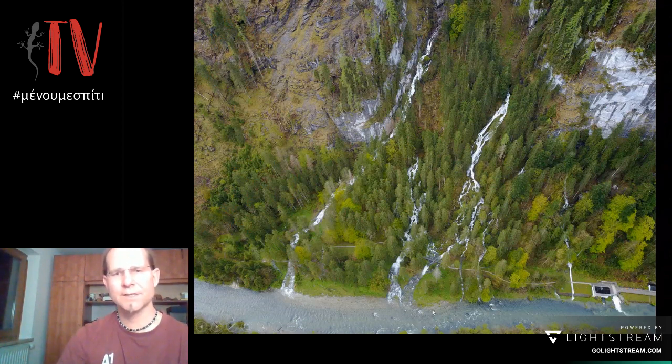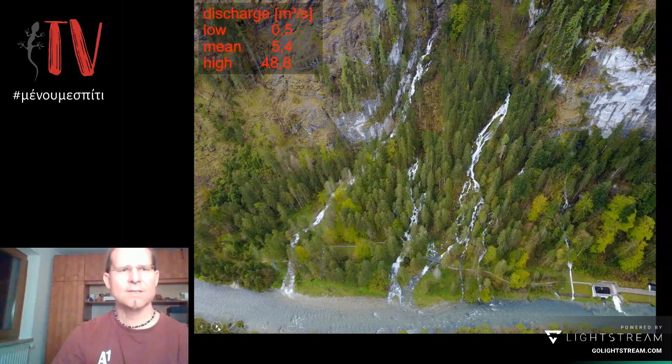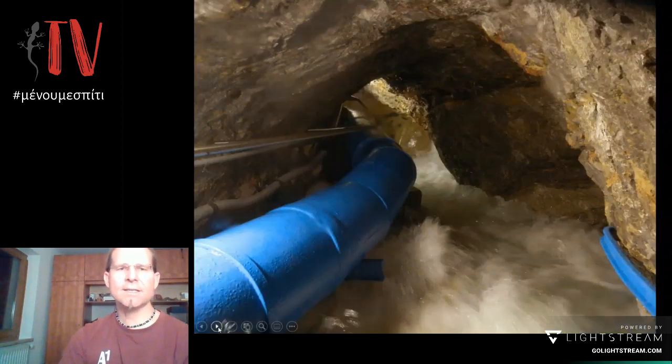This is a drone photograph. So minimum discharge is 500 liters per second, average is about 5,400, and maximum is almost 50 cubic meters per second. And already in 1905, an adit was dug to capture the spring subsurface. And here you can see the water, which is flowing to the city of Vienna. It's one of about 30 springs that deliver water for the city of Vienna. So Vienna gets about 95% of its water as karstic water from mountainous catchments.